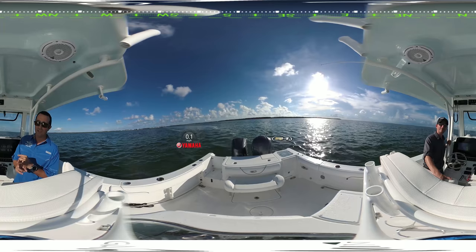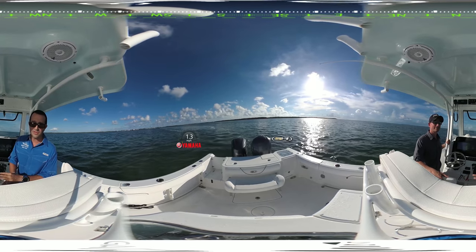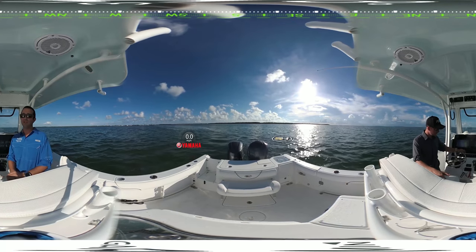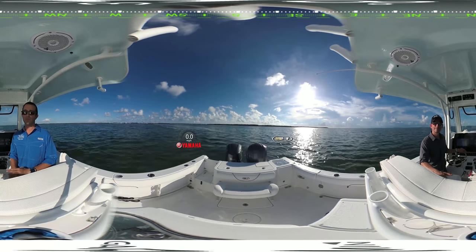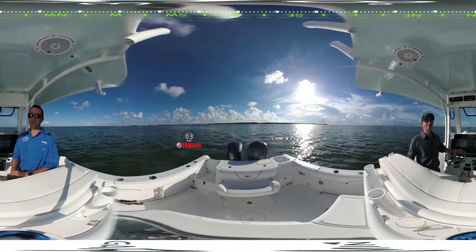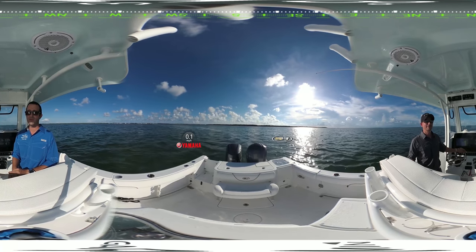So we've got a 60 degree bow entry, and the fuel efficiency of this setup is what allows this kind of run on a single engine at 38 miles an hour. I've never seen any competitor be able to achieve that. It is a great product to have and to know that you can get back with your family.